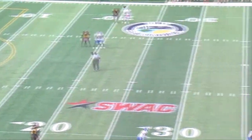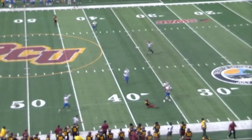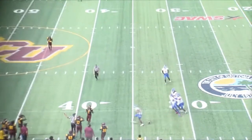Simmons, time in the pocket, going to heave one down the left sideline. Got Dakari Allen Johnson out there. It's intercepted. It was overthrown and picked off by Drayshawn Dawkins, the senior out of Jacksonville, Florida.